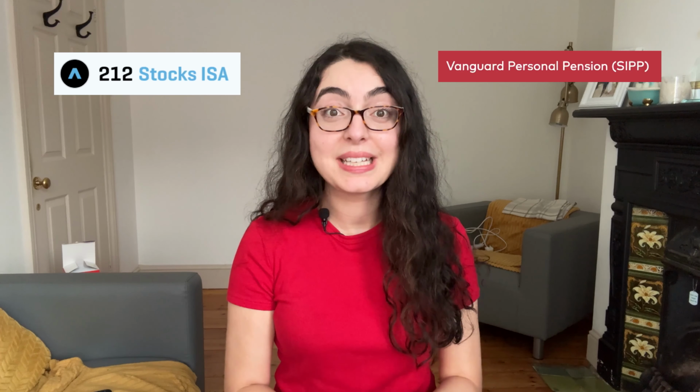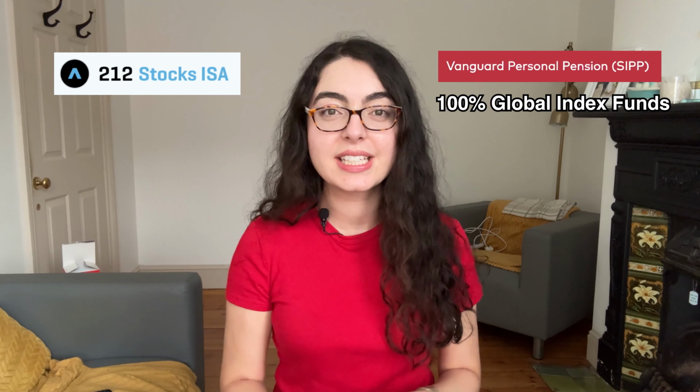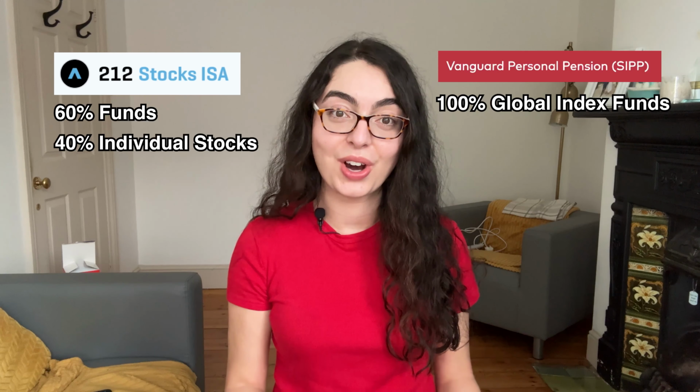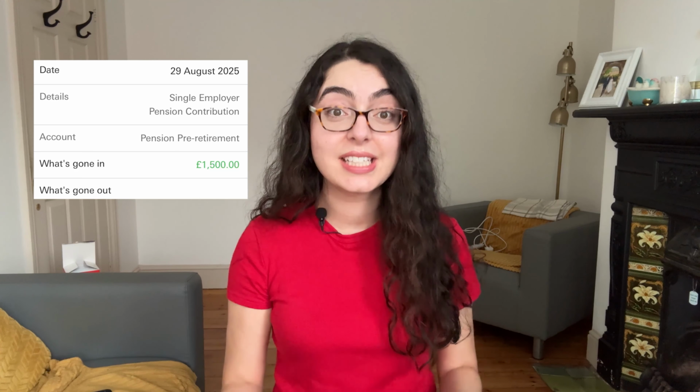Right now, my SIPP is 100% invested in global index funds, and my ISA is about 60% funds and 40% stocks. This month, I invested a total of £2,500 across the two accounts. £1,000 went into my ISA with a mix of global funds and 3 individual stocks, and £1,500 went into the Vanguard SIPP. So let's go through what I actually invested in.